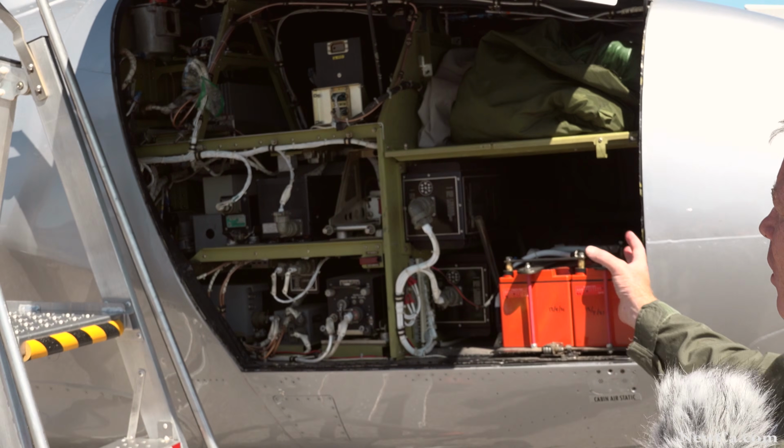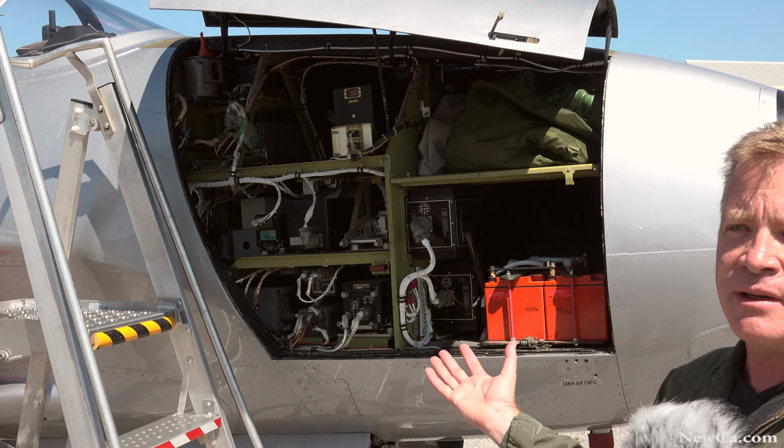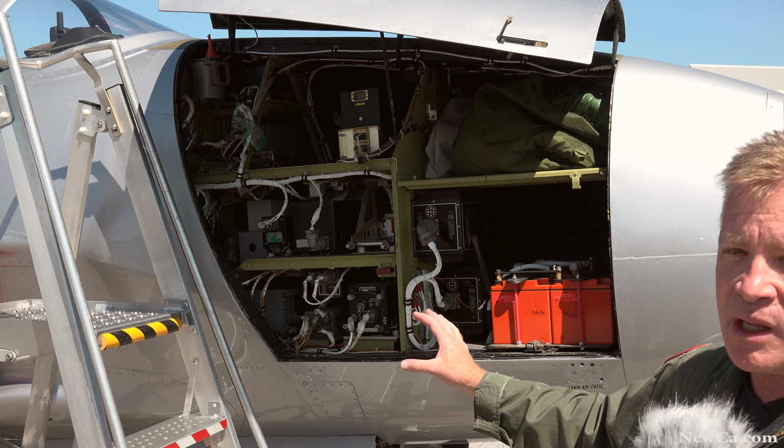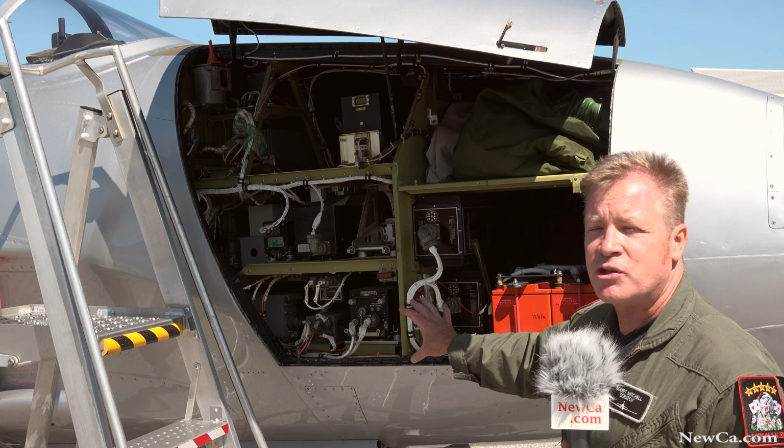So you can see the panels open right now, and this is really all electronics. When the jets were converted in the late 90s and early 2000s to this upgraded version, they put all brand new avionics and electronics in here.